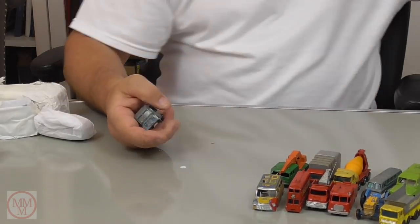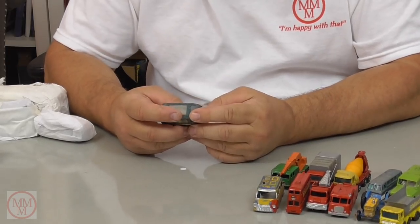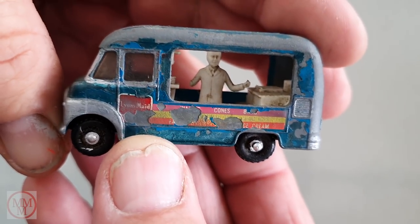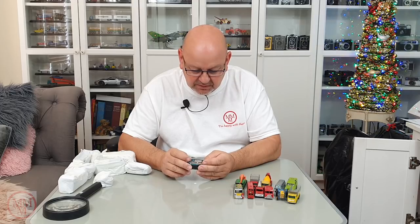Oh, ice cream van. Now, has he got the cornet? No, his cornet's missing. But worse, his arm has been mangled in the frosty machine, and he's lost half of his arm as well. So that's very sad.